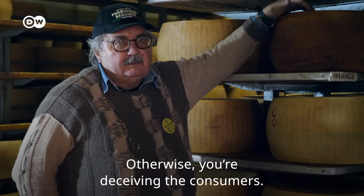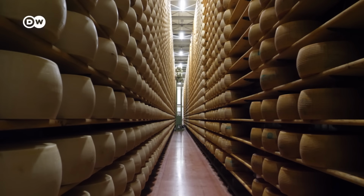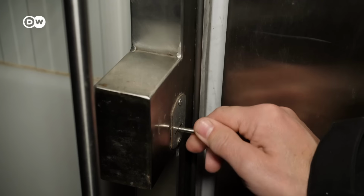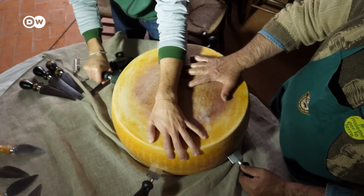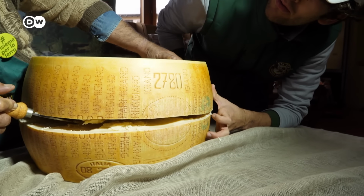Parmesan also needs to be well secured because it often gets stolen, causing millions of euros of losses every year according to estimates. Opening a wheel of Parmesan is a procedure that needs time and experience. Graziano breaks it open with a number of special knives.